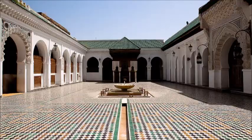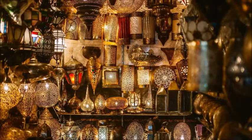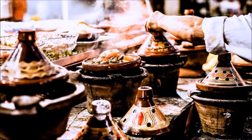5. Go surfing in Essaouira. Morocco is a desert country, but it's not landlocked, and the coast of Essaouira boasts some great surfing opportunities. The coastal town has a number of surf schools and classes available for tourists and visitors, in addition to great swimming and opportunities for oceanside strolls.